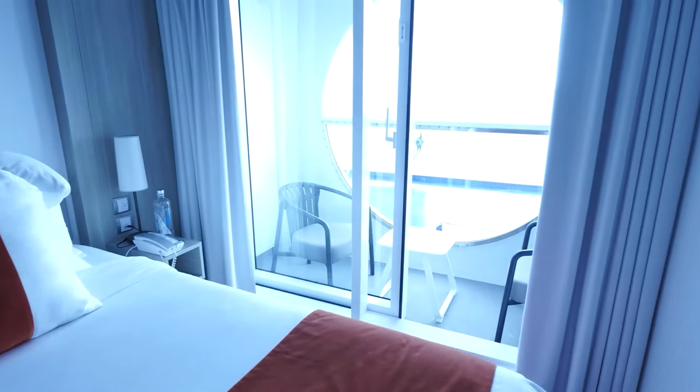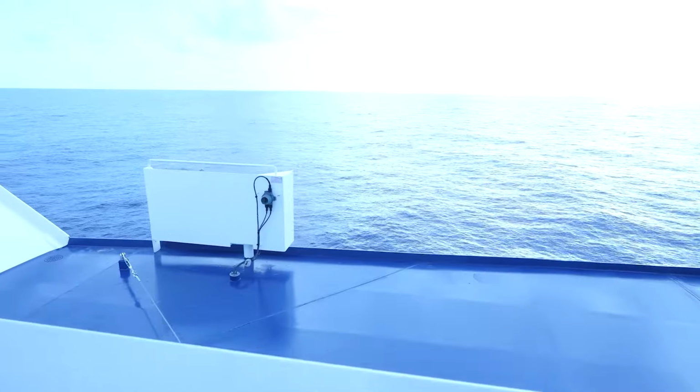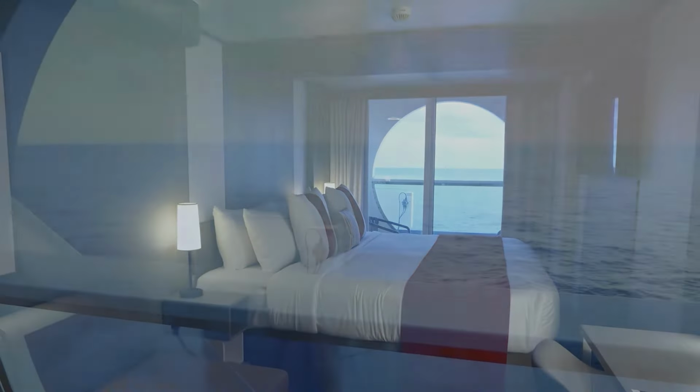The balconies are a little different on the Beyond. Our room's balcony only had a portal type opening, but most of the balcony rooms have a full opening. The difference being, they are more part of the room and don't have the full outdoor experience the regular balcony rooms have. They do feel a little more private though.